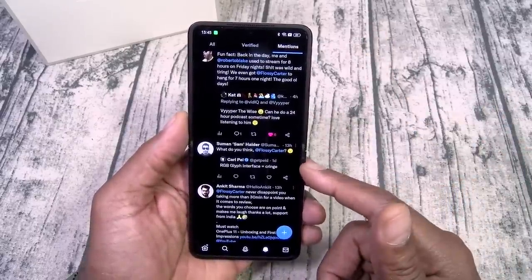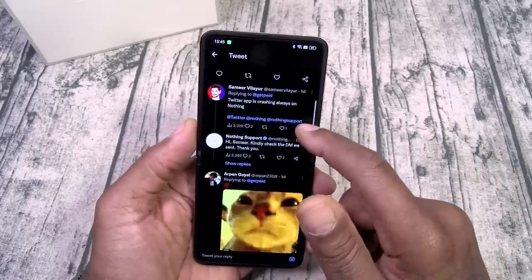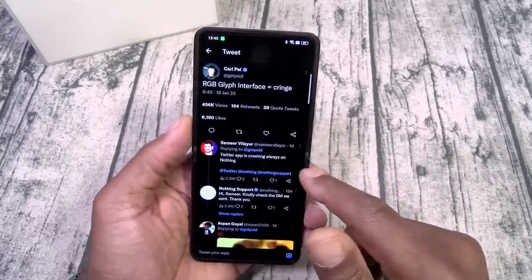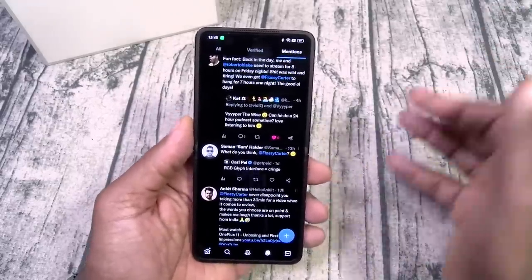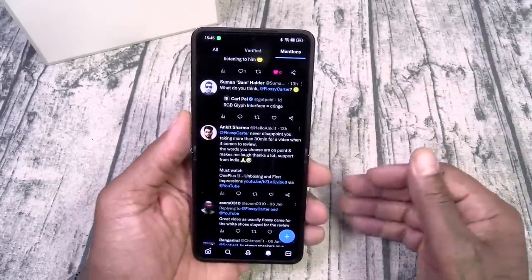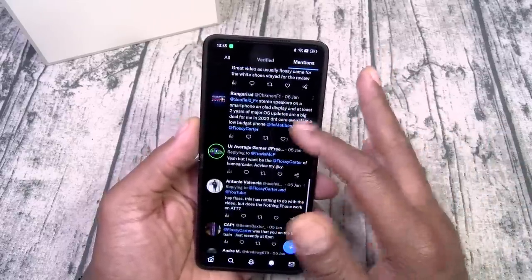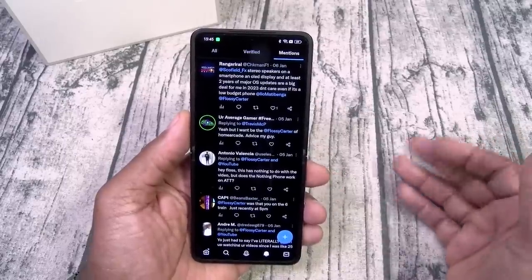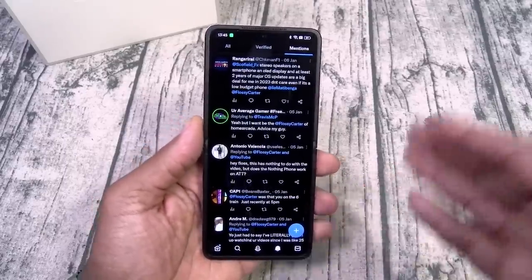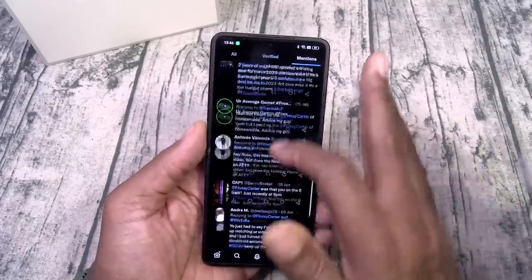All right, so let's see. Okay, we got the glyph interface. Let's see. What is this now? Glyph interface cringe. Okay? There's been a lot of hate going on the Nothing Phone. Personally, I like that phone. It just needs to be a little bit more high end in order to make it to my rotation. Okay, so it's one step above peasantry. But it is what it is. The lights on the back look nice. Okay, has nothing to do with this video, but does the Nothing Phone work on AT&T? It sure does. I was using my Nothing Phone on AT&T with no issues.